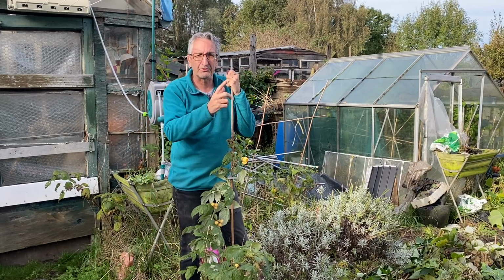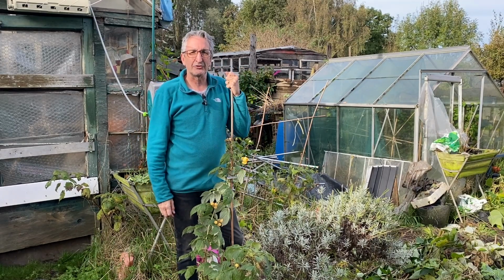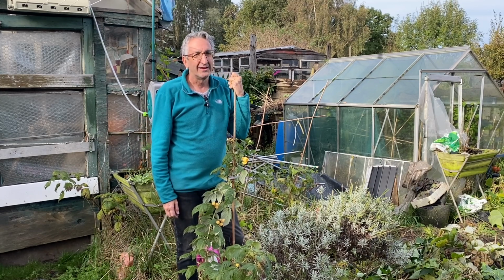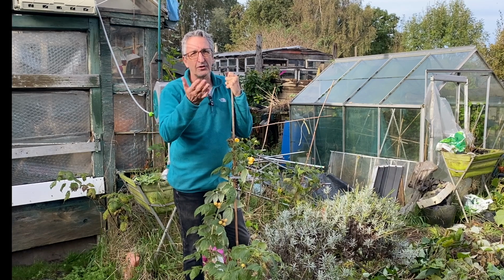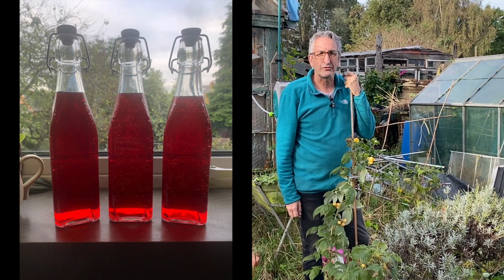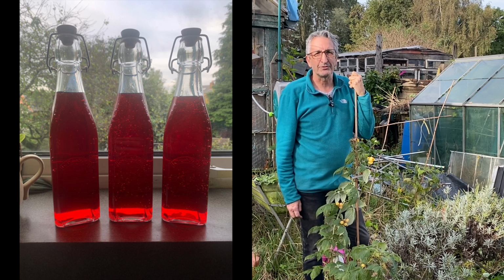Before I go though, let's pop across to Wakefield to Darren. I just happened to be in Wakefield last week, and well, he offered me some of this. Look at these pictures. Look at those great bottles filled with a beautiful, beautiful Damson Gin. Yes, Damson Gin, by gum. I only had a small amount.